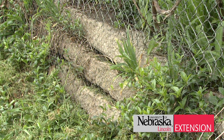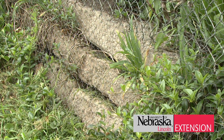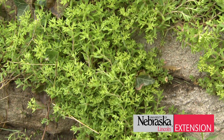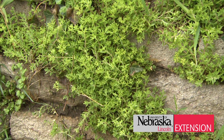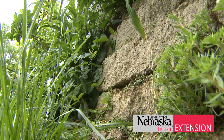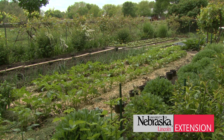Again, it's repurposing something that might otherwise end up in the landfill, flat on at least one side so it's easy to stack. He's got a good batter on it, meaning he's leaned it back into the hill. And then there are little places where he has let the sedums and the ivies and all sorts of things creep into it. So it has kind of an old patina. It looks a little bit like stone. It lasts a lot longer than stone, and it really helped him build this great vegetable garden in which he's growing all sorts of wonderful things to eat.